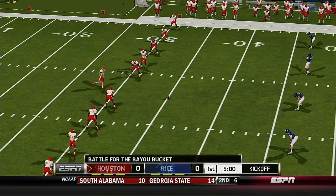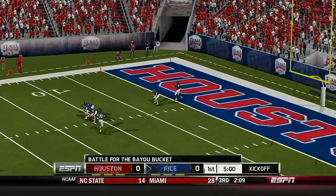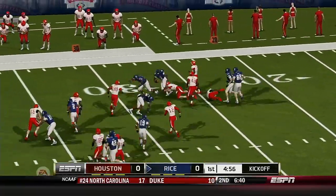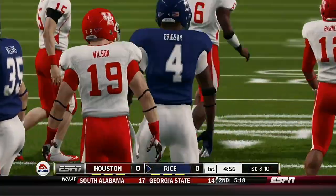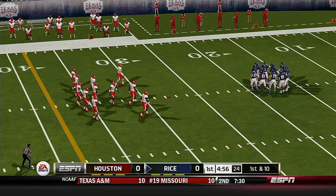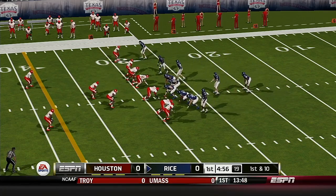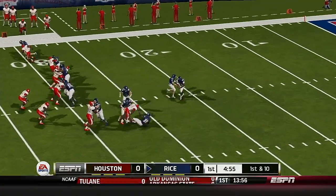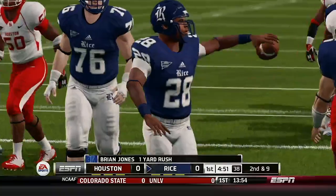Houston is kicking off first, and we're ready to get this game underway. He just drills this one. He's to the 20. And he's tackled at the 28-yard line. Now the offense gets ready to take their first crack at it. They'll bring him down at the 29.